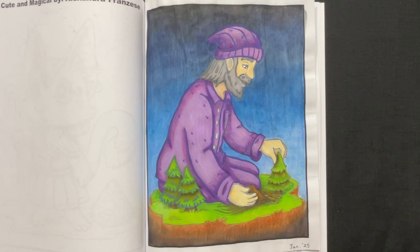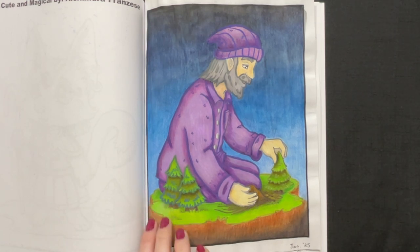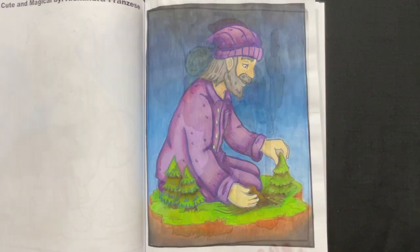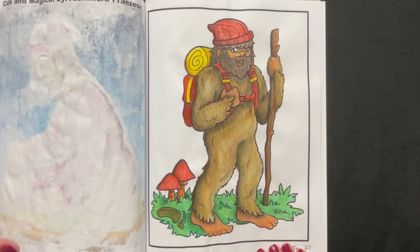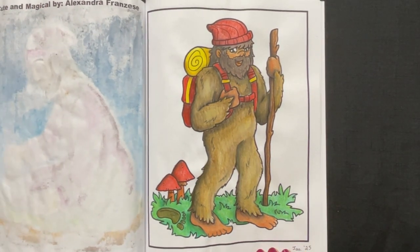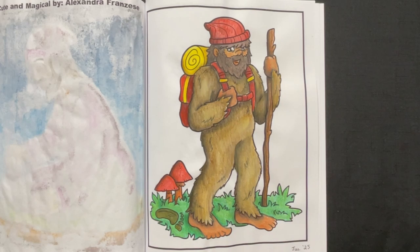I'm not sure I really achieved that effect, but I did try it in some places. I also drew in this ground and colored that in just so it didn't look like it was just a floating lily pad. You can see I used a lot of water on this page. Definitely a little bit of a learning curve with the Inktense pencils, but they are so fun to use.